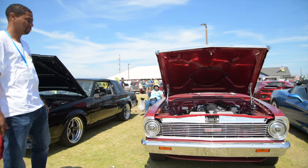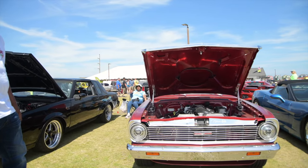You're right. And if they are round, it's a lot of four-door ones. A lot of four-door ones.